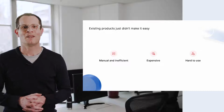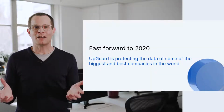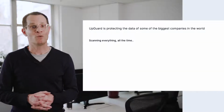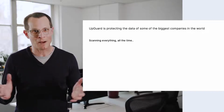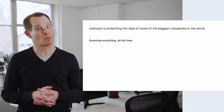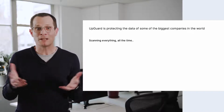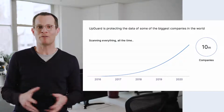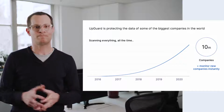Fast forward to 2020 and UpGuard is protecting the data of some of the biggest and best companies in the world. We've created a platform that is now scanning everything all the time. For you, this means that when you want to monitor a new vendor, you don't need to wait for us. We're monitoring nearly 10 million companies already, so chances are we know about your vendors. And if not, we can monitor new companies instantly.